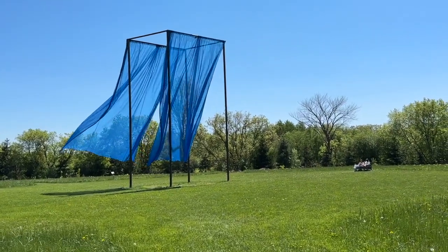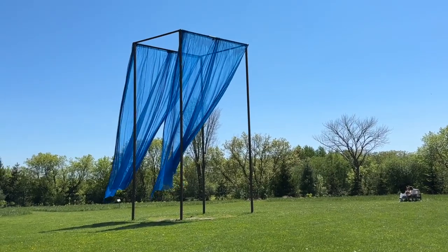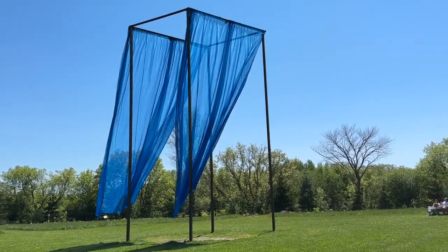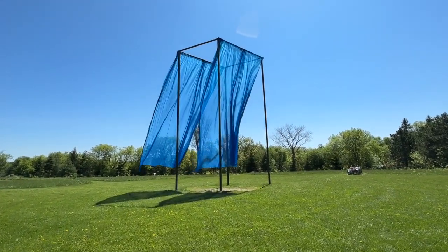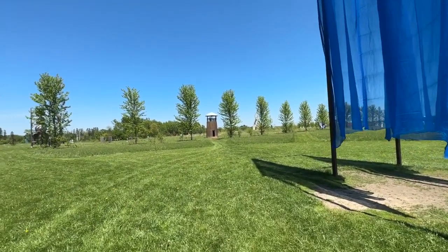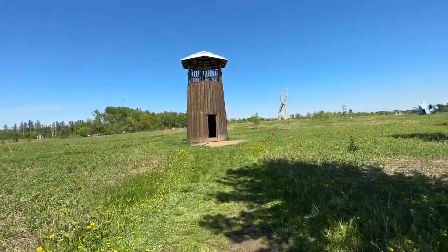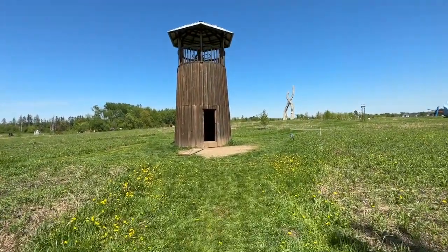Jimbo and I have been here once before, and when we came, these curtains were red. I like the blue. I forget what it's called, so I got to go over to the sign. Very pretty though. Called We Move Still. Alright, Jimbo's waiting in the shade somewhere. Oh, lighthouse in the middle. Oh, there's no light. I guess you can go up there, but the mother and child are up there, and I don't want to interrupt their time.